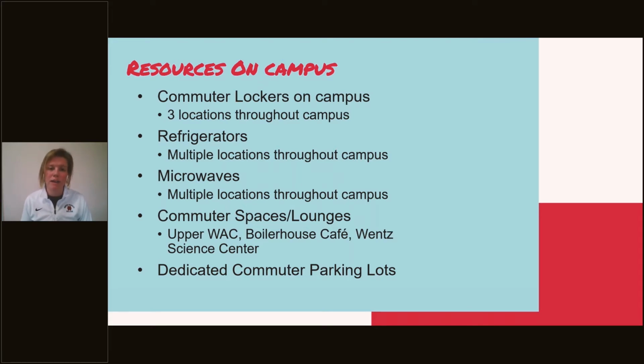Signups will each happen on the first day of the semester and continue until the commuter lockers have all been taken up. They typically don't fill up completely. There's almost always at least a good handful, but if you want to have a primo spot for your lockers, be sure that you sign up for them early.